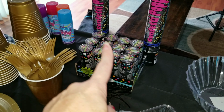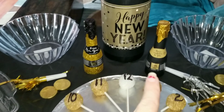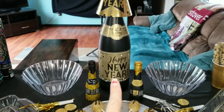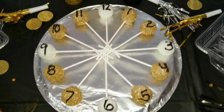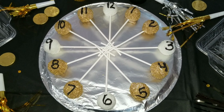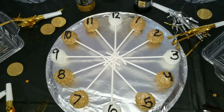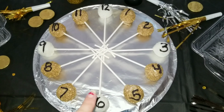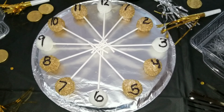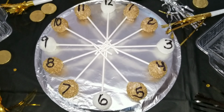And then I have all of our streamers and confetti poppers. And this is the big, huge confetti popper with a cute little hat on top. I also have our clock here. Last year, if you guys watched my video, I did a Rice Krispie treat. So this year I did cake pops. If you guys wanna see this video, I will have it linked or it'll be up tomorrow. Not sure which. I think I'll do this video first and then I'll do that tomorrow.